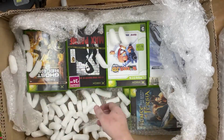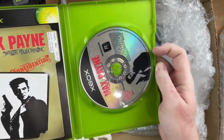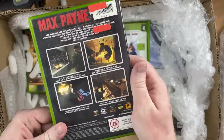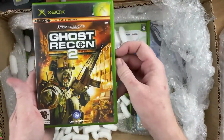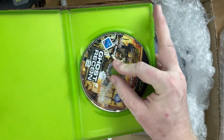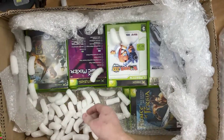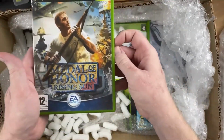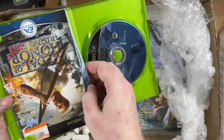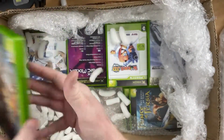Right, there we go. We've got Max Payne, so that was another one that we picked up recently, but it is box complete, which is good. We've got Ghost Recon 2, loose disc, and no manual unfortunately, which is a shame. Medal of Honor Rising Sun, another one that we've got on the PS2, I believe, but still nice to get an original Xbox copy of it as well.